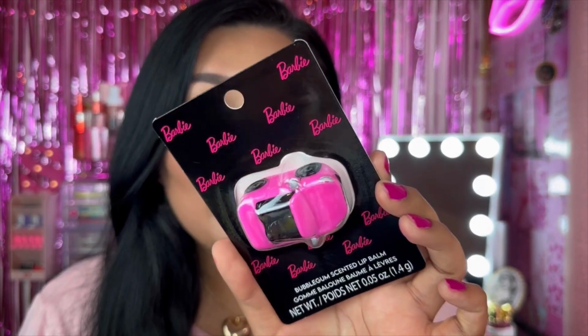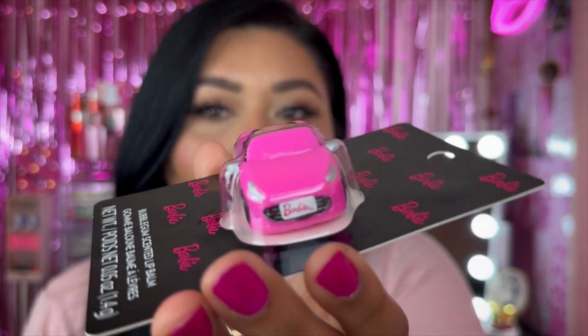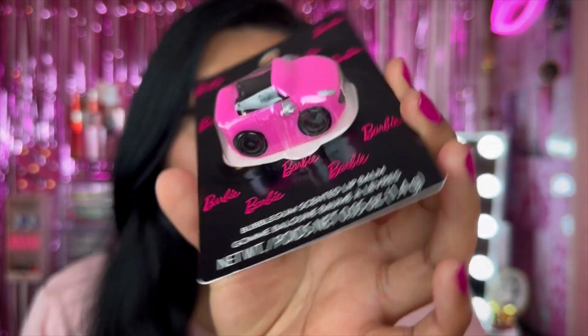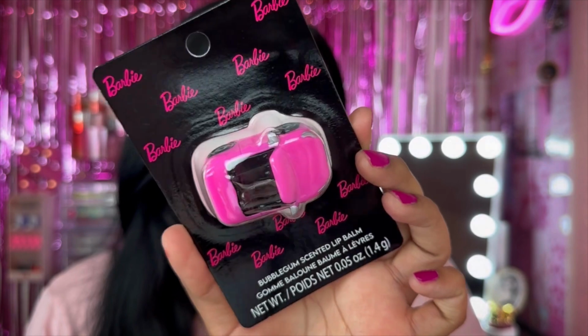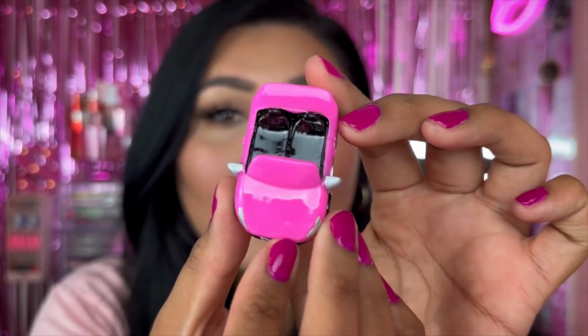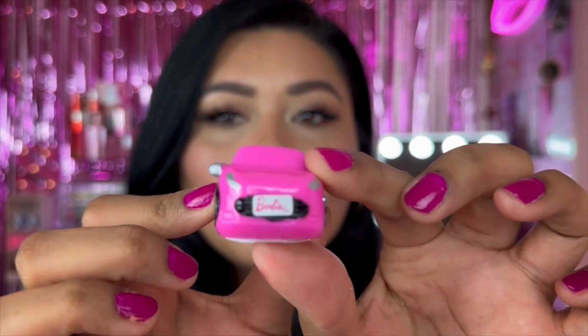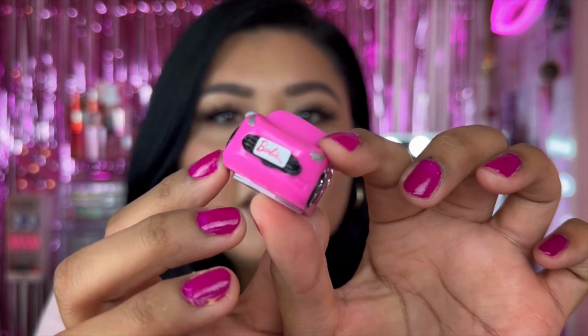So first off, we have this lip balm. I thought this was so cute. I did find these specific Hot Topic products at the Universal City Walk, and I thought this was adorable. So we have the Barbie bubblegum scented lip balm. It looks like a little car. How adorable is that? It's so cute, and this did retail for $5.90 at Hot Topic. Look at that, it is so cute. And it does say Barbie on the front.